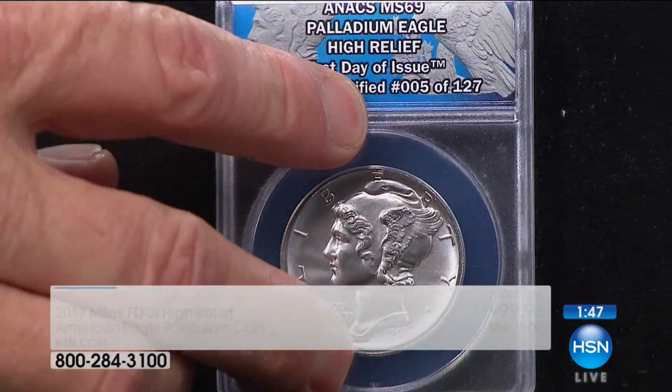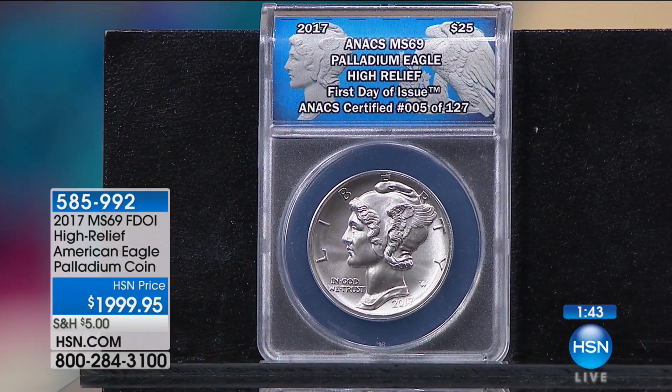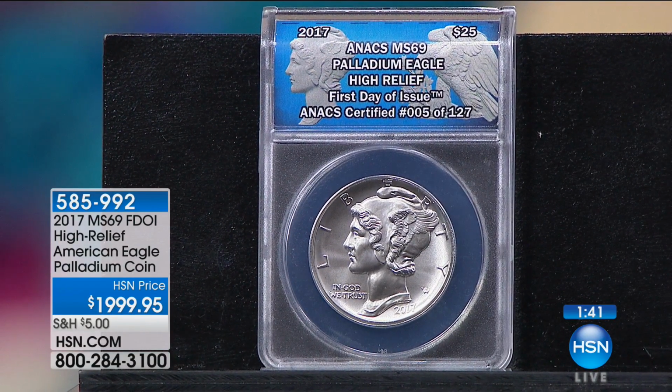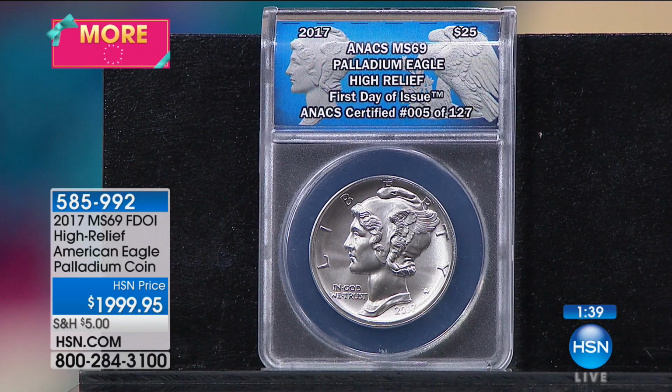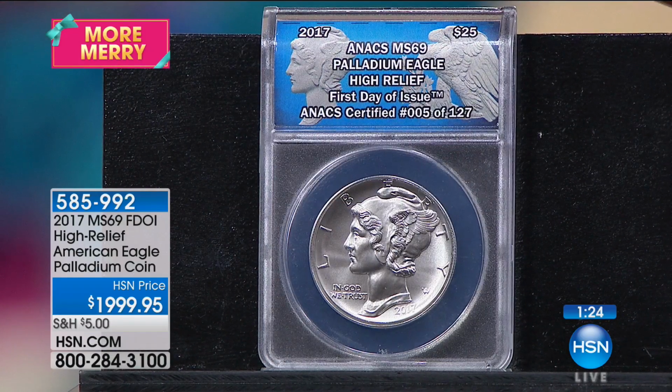Yes. And so you have the first day of issue, you have the high relief, you have coins that nobody else is seeing out there in any way, shape, or form. Unfortunately, like I said, with only 127 of these, they are going very quickly. With everybody on the phone, I might have 2 or 3 dozen of these remaining in this edition. And then that's it. It's done, gone, and over, and you will never be able to get these again, and it's available exclusively from us here at HSN.